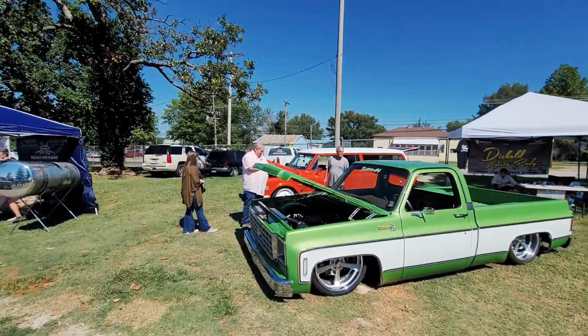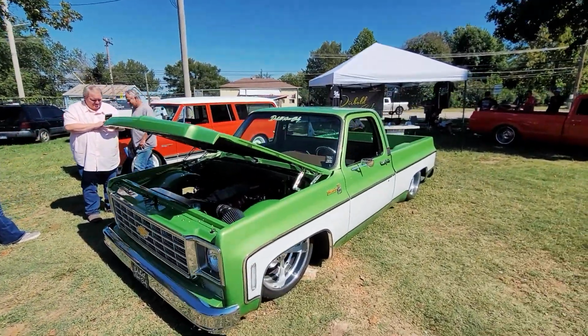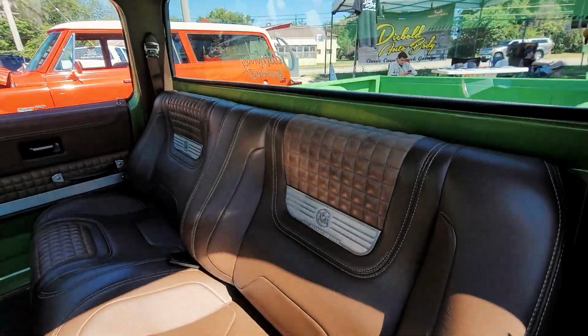If you remember the Gas Monkey garage truck that got wrecked, it is now owned by Diebold Auto Body. They are the guys that got it in and restored it back. So here you can see right in there where it says Gas Monkey on it.